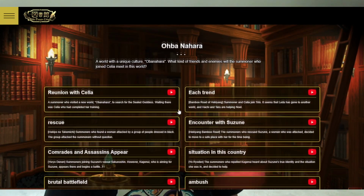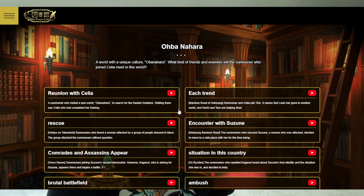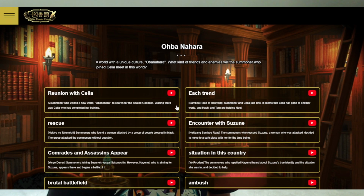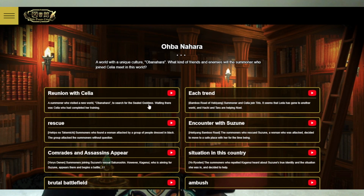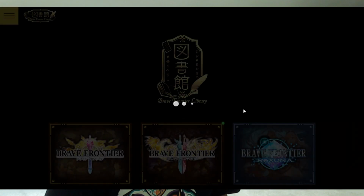The only downside is all these cutscenes are entirely in Japanese, but hang on a little bit, and you can find out how to watch these cutscenes in English for Brave Frontier, not Brave Frontier 2 or Resina.